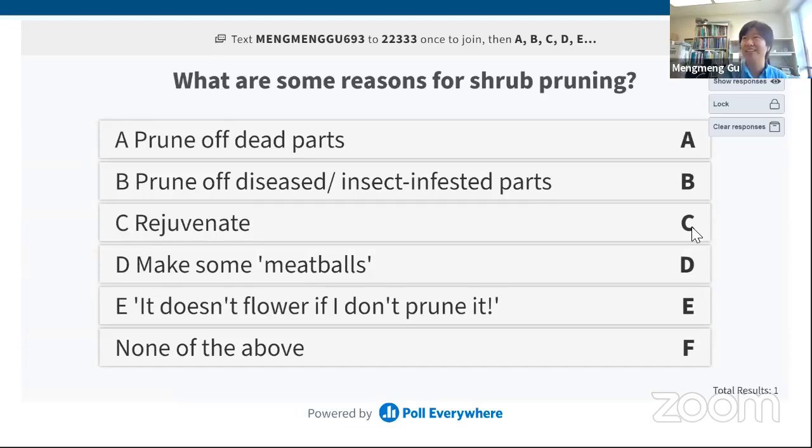So the next one is, what are some of the reasons for shrub pruning? A, prune off dead parts. B, prune off diseased or insect-infested parts, which could be stems, leaves, flowers, and so on. C, rejuvenate. D, make some meatballs. You'll probably see plenty of meatballs in the landscapes. E, it doesn't flower if I don't prune it. And F is none of the above. So you have many choices. This is multiple choice, so select all that apply. We're just going to wait about 30 seconds for the answers to come in. I'm going to guess that this year, A is really happening out there. There is a lot of A going on.